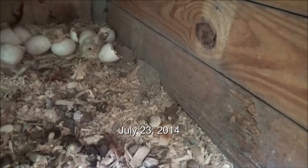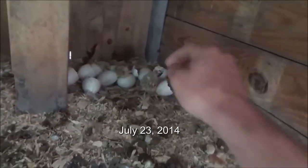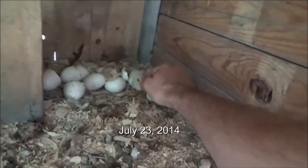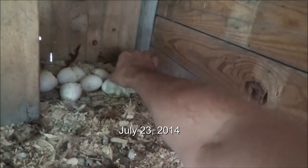Oh. It looks like 3 of them died in the night. Little babies. Is it alive or dead? That was dead. Oh, it's cute. Well, that's sad. I wonder why some of them died.